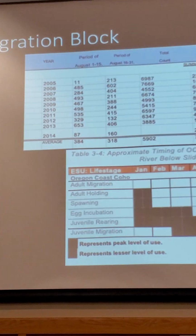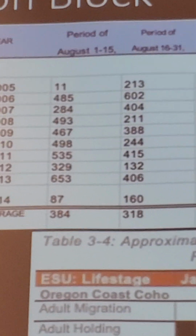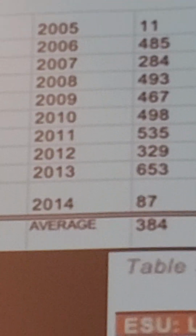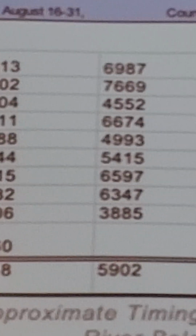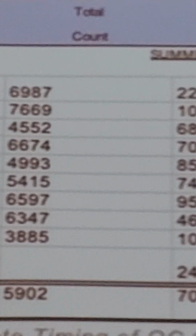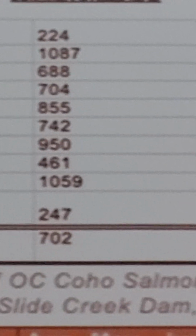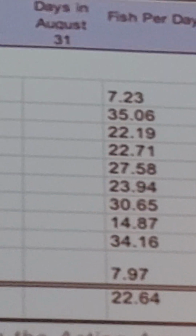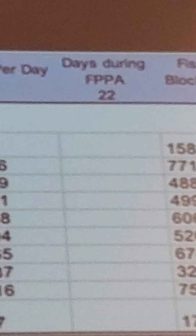I wanted to show you these numbers. I was able to pull Winchester Dam numbers and do an analysis for all the years from 05 to 14, and see how much percentage of the run actually moved through during the dates that they're going to shut down the dam, from August 7th through the 28th. You can see this is the first stratum. The only reason I'm going that far back is because that's when ODFW counted full counts at Winchester Dam. Now they just do an estimate and extrapolate it all.